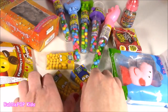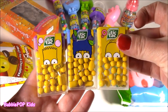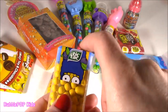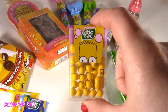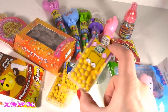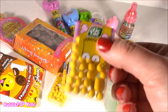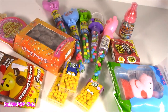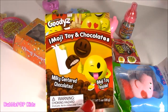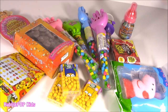And these are the best. Simpsons flavored Tic Tacs. Like Simpsons flavored Tic Tacs in donuts. We got blueberry and, are you joking? Bubblegum. Yeah. To tell you the truth, I've never been more excited to try some Tic Tacs. I don't even like Tic Tacs, but these are gonna be good. They're crazy flavors. I got bubblegum, donut. Ooh, and I found me one of these. Emoji toys and chocolate bag. Love those. What else do we got here before we start testing this out?